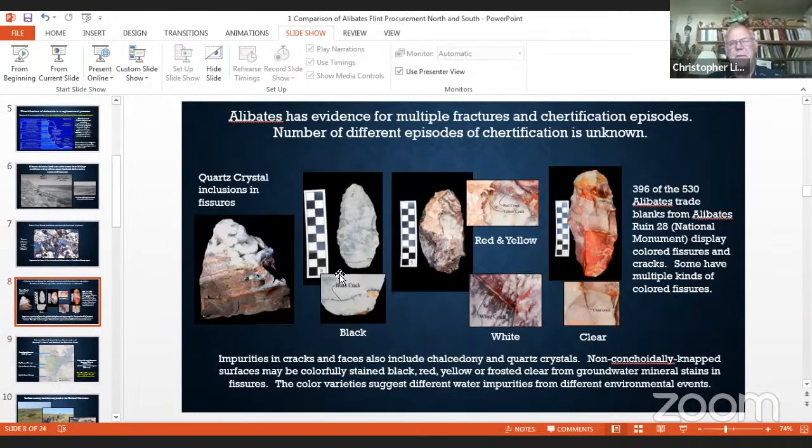Now, in other studies I've done, which I have yet to publish, unfortunately, we have these trade blanks that were found at Alibates Ruin 28, and they're kind of crude bifaces that are sometimes piled into caches. This particular site had 25 caches of these things ready to be traded out. But in looking at these things, what you notice is that there are cracks in here that have different colors of material going through.